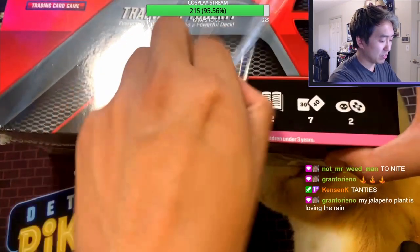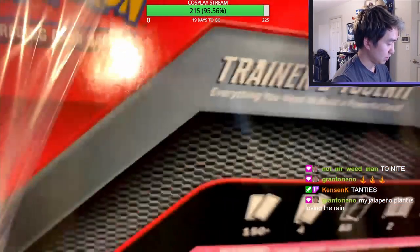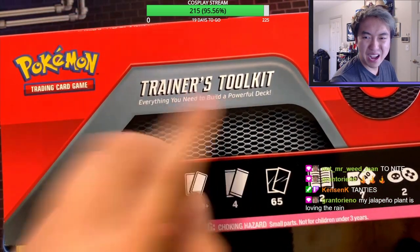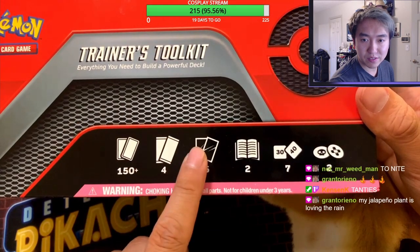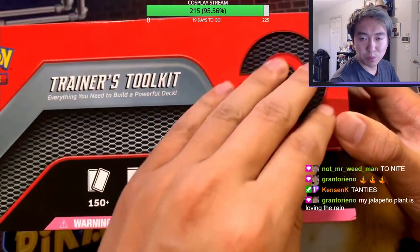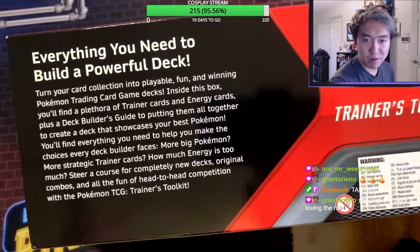So guys, we have ourselves this amazing, beautiful trainer's kit toolkit. Now, there's no more glare. So this trainer's toolkit has everything you need to build a powerful deck. You get 150 cards, 2 booster packs, 65 dividers, a little book, some dice, and some damage tokens, and choking hazard. Cool. This little Pokeball thing right here, a Pokemon card thing. So it comes with everything you need to build one.